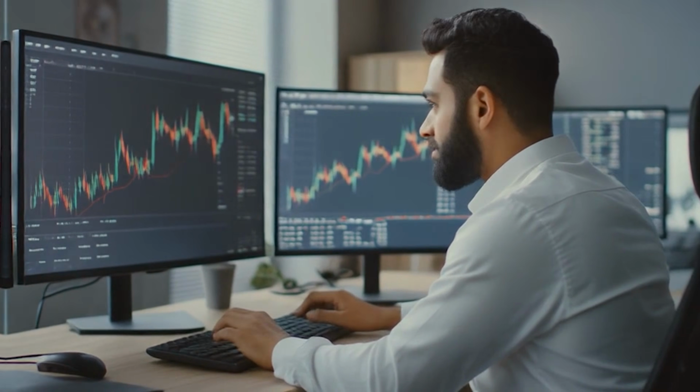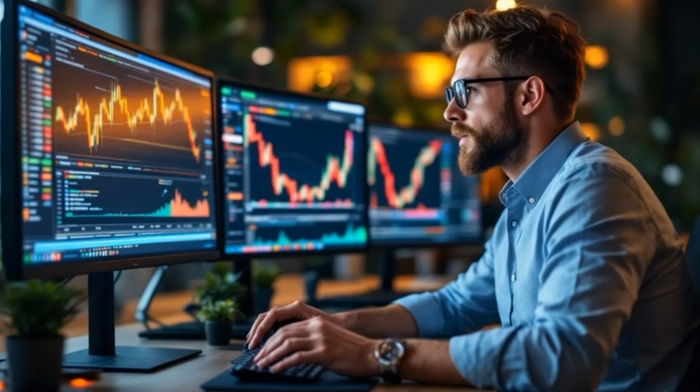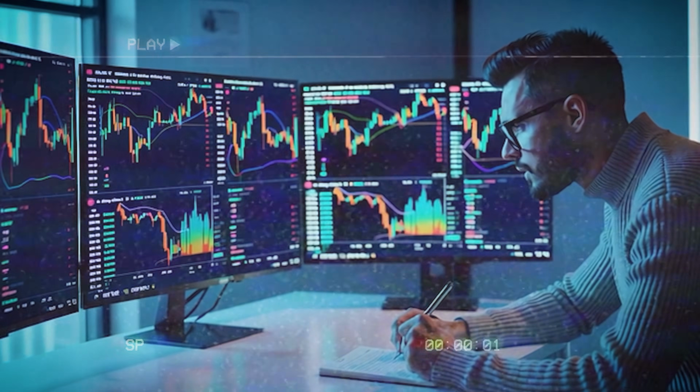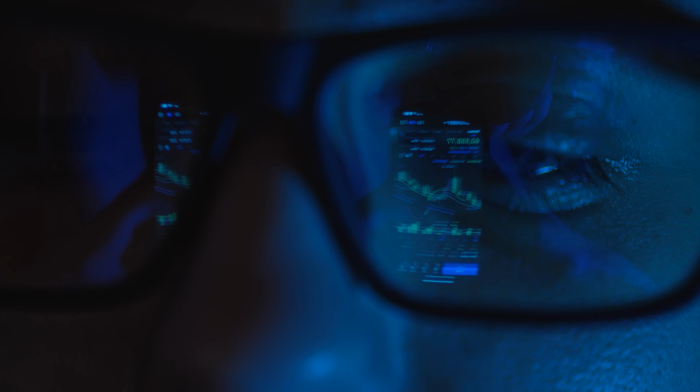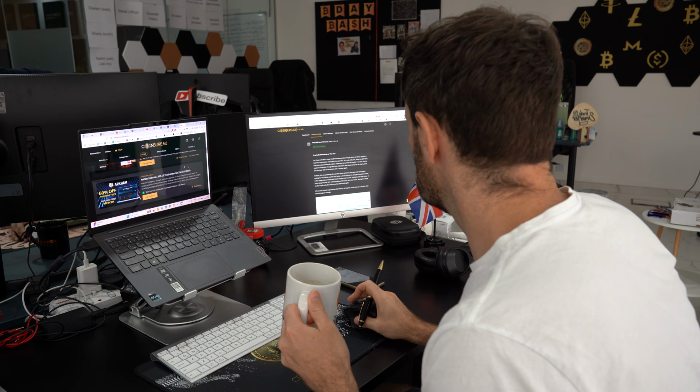The most efficient way to make money in crypto is to get in early. And the best way to do this is by using a crypto launchpad. As the name suggests, launchpads allow you to ape into a project the moment it launches and then reap the rewards as it gains momentum. That's why today we'll be telling you about 5 of the most popular crypto launchpads out there and how you can use them to send your portfolio to the moon.